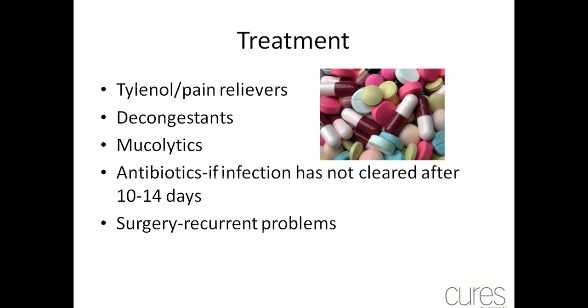We can certainly take things like Tylenol and pain relievers to help with the pain. We can take decongestants, but we do need to make sure that we're not taking them for long periods of time, or actually we can make our symptoms worse.